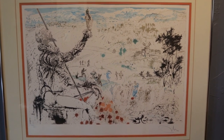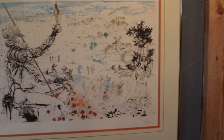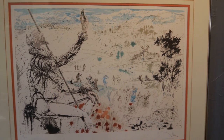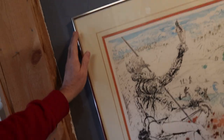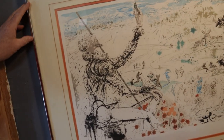Here we have our first work by Salvador Dali. It is a limited edition print signed in pencil by Dali and numbered 102 of 300. I don't know if this will help you with a size comparison, let me see if I can turn this around.